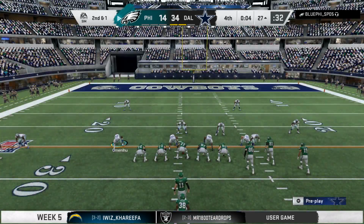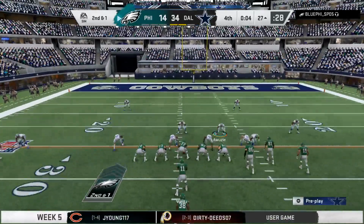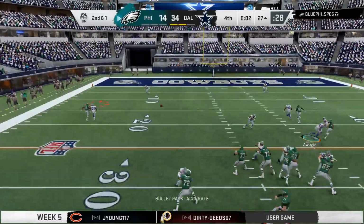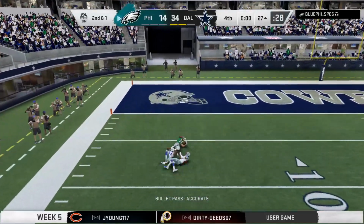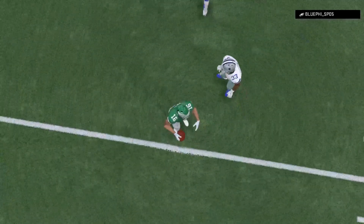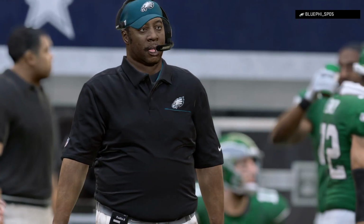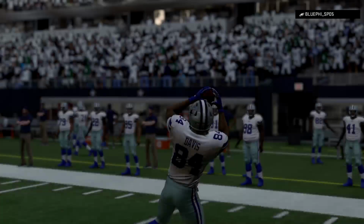One final try now for Wentz. That is caught right at the 10-yard line. So this one will end in a victory for the Dallas Cowboys. And it was their defense that really made the statement after the break. They pitched the second half shutout.